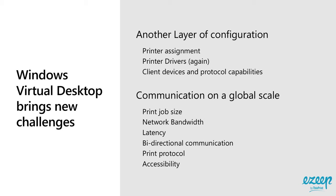Print protocols, there are various out there on the local network. It doesn't really matter as much. You can print with TCP/IP, you can do IPP, things like that. When it comes to a global scale, the protocol matters, and that's because of latency, bandwidth, and the actual efficiency of that protocol. And probably the biggest problem is how do you even get to that printer, right? I am somewhere in the Azure cloud on a desktop. My printer is somewhere local behind an IP address that has a firewall, has another firewall, has a VLAN. How do I get to that printer and actually make that work?